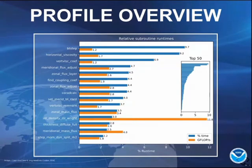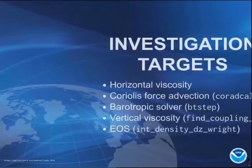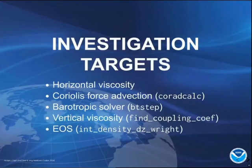And the last one is this density DZ, which is the equation of state. It has a massive flop rate of 12 gigaflops, and we will get into that. I'll try to get through this quickly, but basically what I'm going to do next is call out a few of those sections and explain what we think is wrong with them and what we did to improve them.